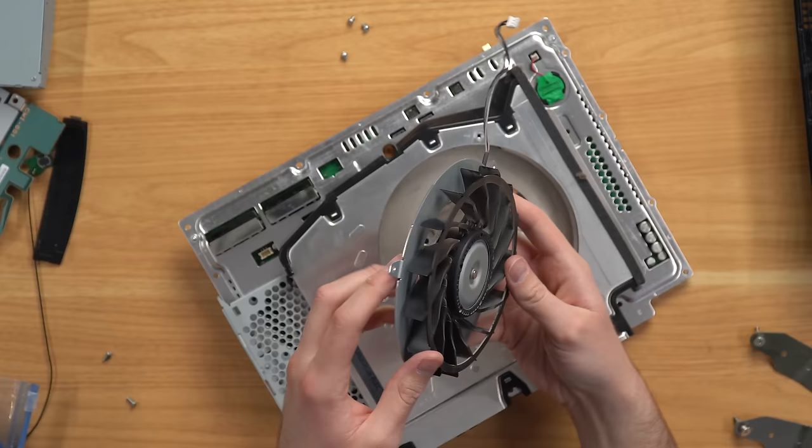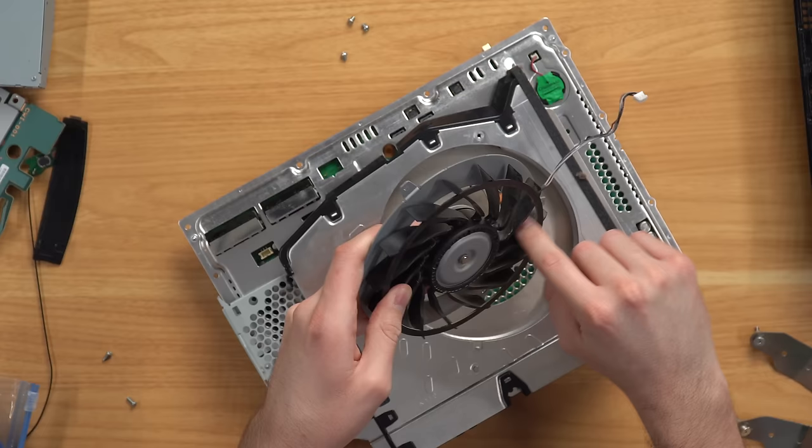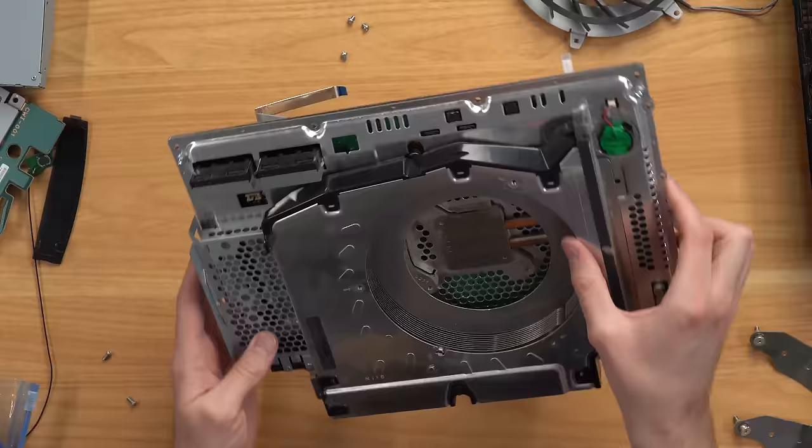All right, so here's the fan. Again, hard to get a good look at it, but you can tell it's still caked in dust. I wouldn't call it caked, but pretty filthy. You actually are caked down here with dust. Again, it's harder to see on camera, but let me take some photos and I'll show it on the screen.